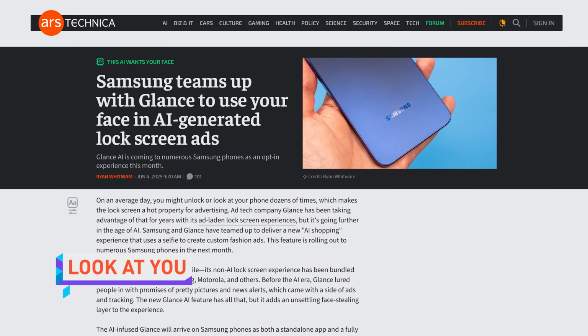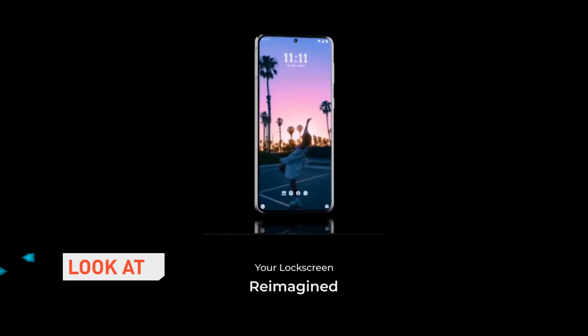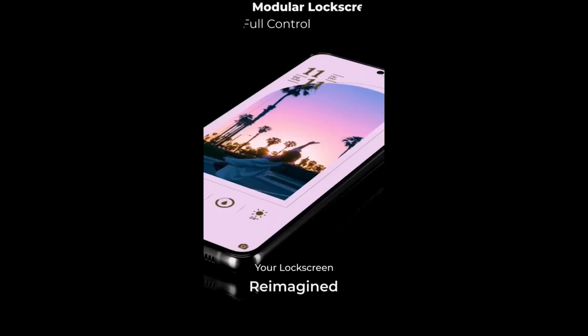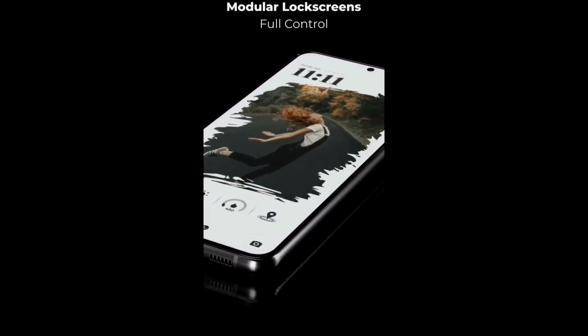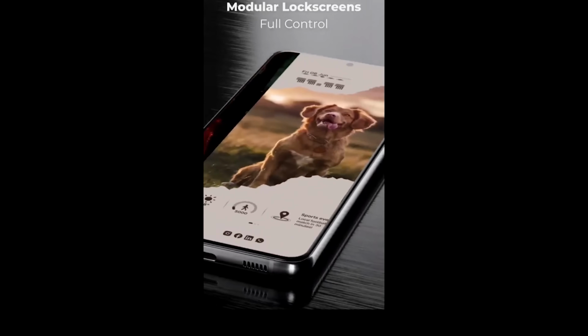Owners of Samsung phones will soon have the option to display lock screen ads featuring AI-generated versions of themselves wearing the advertised products. It's a collaboration with Glance, a service that has offered lock screen ads for some time, and it will be opt-in, but it seems kind of weird to me, if only because the idea of someone else dressing me in some random outfit, it's not right.